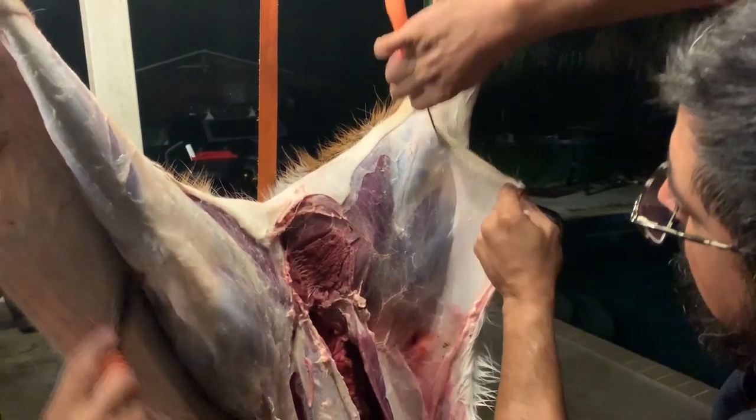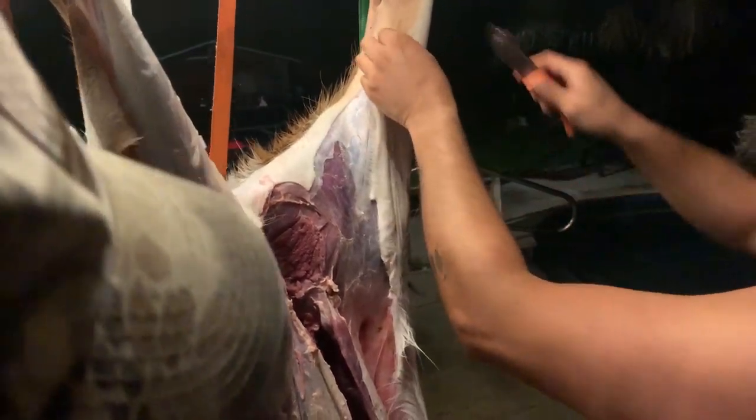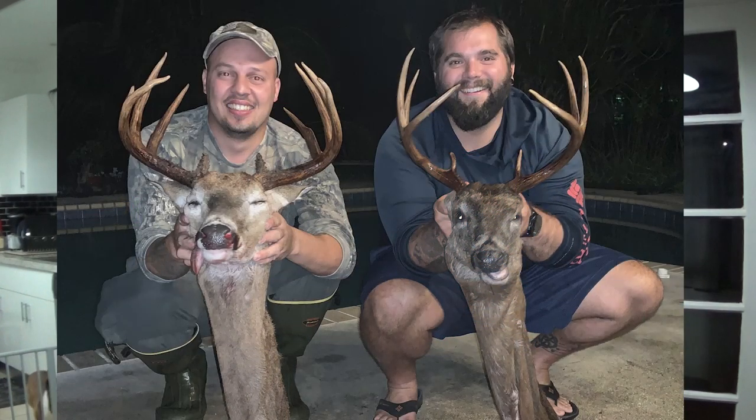All right guys, so that was the story of both of our deer. I can't believe that we had such a successful day. And remember, this all happened on public land. We got two studs. I couldn't be happier. And that was your first buck, very nice. First buck. That's crazy. I'm stoked.